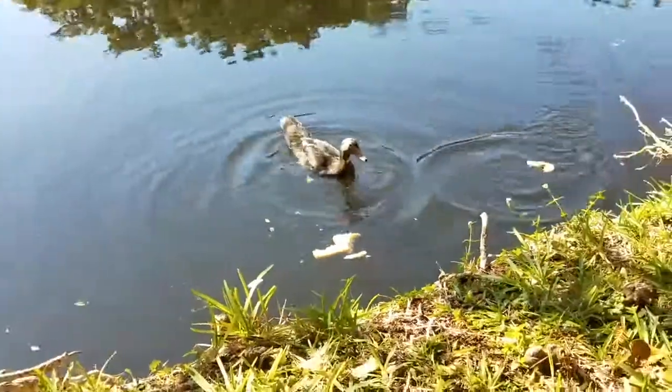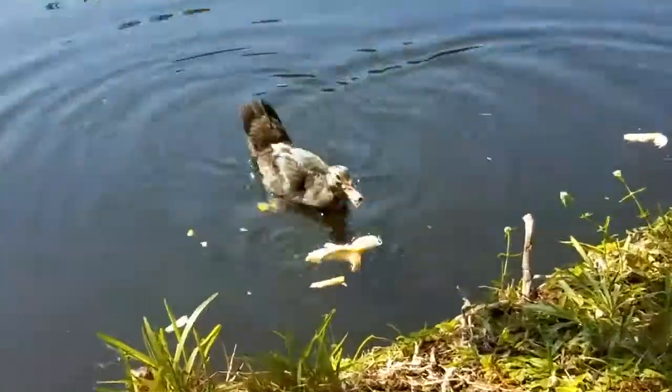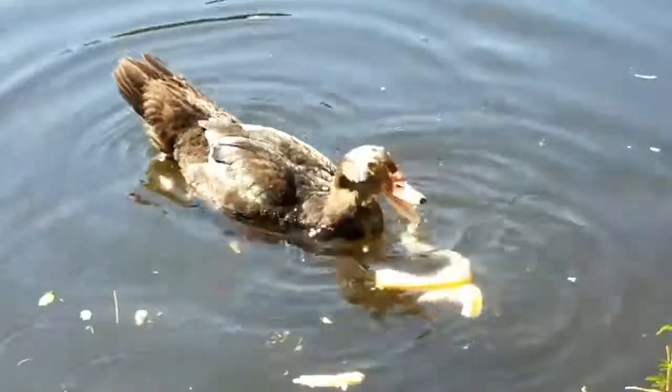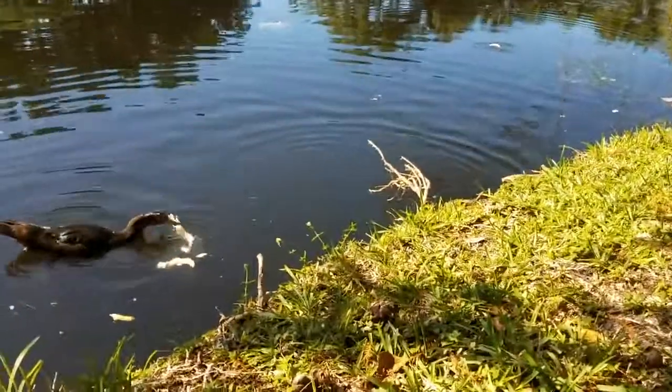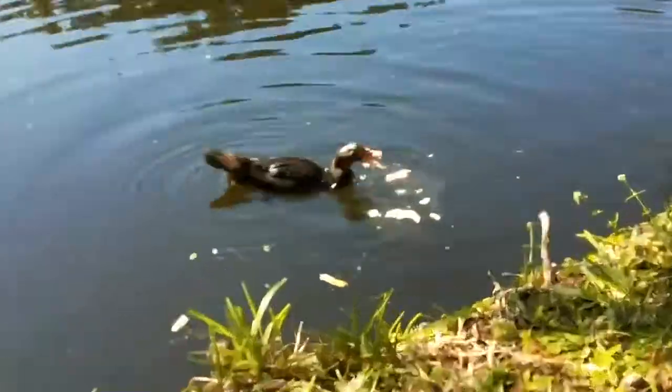No. No. Be gone. First lawnmower. Oh, he's so happy. He's wagging his tail. He's cute. He's happy. You can stay. No, the fish are exploding right next to him. All right. He's actually helping. He's chumming it up for you. Yeah, you're right. You know what?